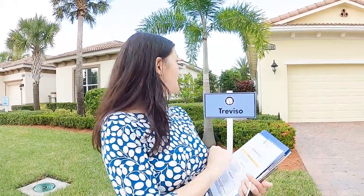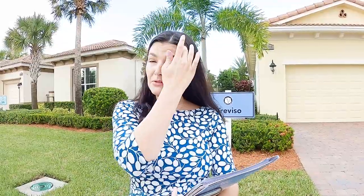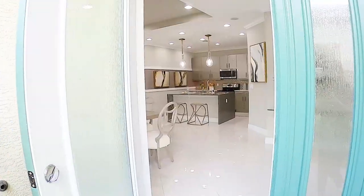Okay, it looks like the rain is holding up. We are at the last house. This is the Treviso model. It's a very small one. It's not that small. 2 bedrooms, 2 bathrooms, and a den. This one is 1620 under air, and the price for this one is $231,990. Yay! Let's go inside and take a look.